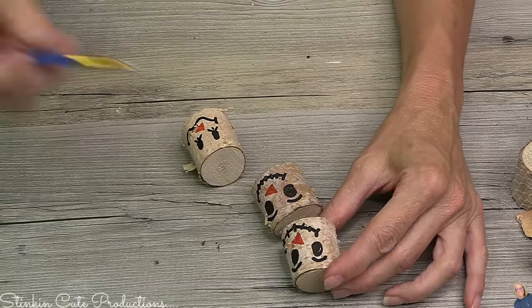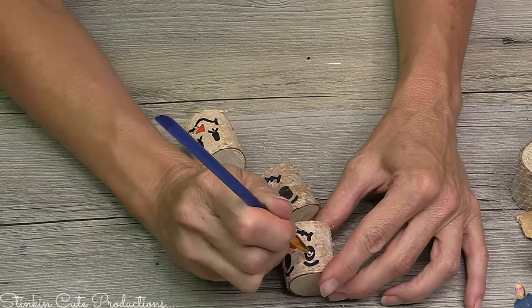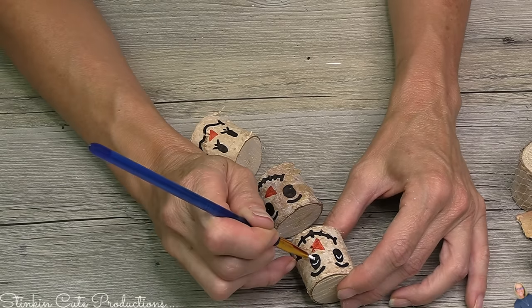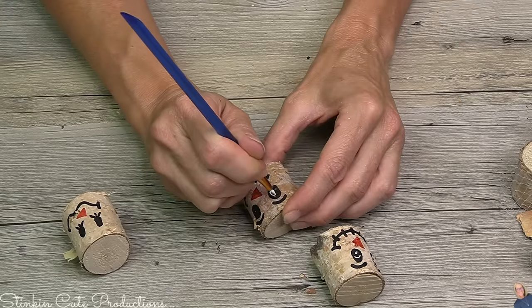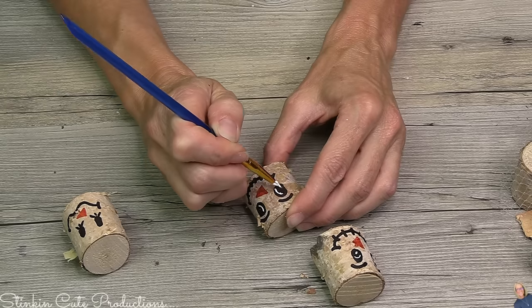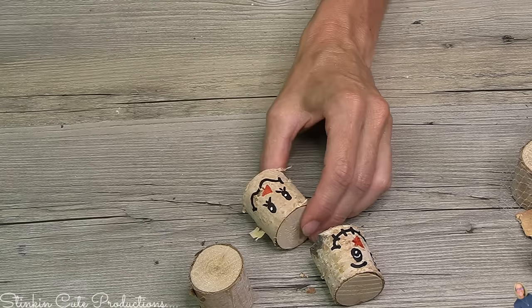Once I've got the face drawn out, it's always good to take a white marker, or in this case, I'm using white paint and a very thin paintbrush, and add some highlights to the eyes, because that really is gonna add dimension to the face of your scarecrow or whatever face it is that you're making, and it's going to bring it to life just a bit more.